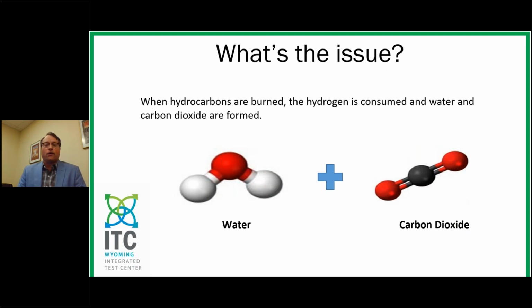So what is the issue then? That is the fact that when hydrocarbons are burned, the hydrogen part is consumed and water and CO2 are formed. Water's not a big issue. We use that, it's part of everything, but the issue there is the carbon dioxide. And what is really a difficult part of that is if you look at that carbon dioxide molecule, you'll see two bonds between the carbon and the oxygen. The problem with carbon dioxide utilization is that those double bonds are very strong, meaning it takes a lot of energy to break them apart and do something else with them. So CO2 is a very stable molecule, which is great for some aspects. Other aspects make it a little bit more difficult.